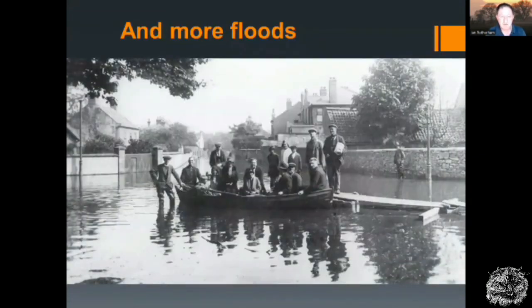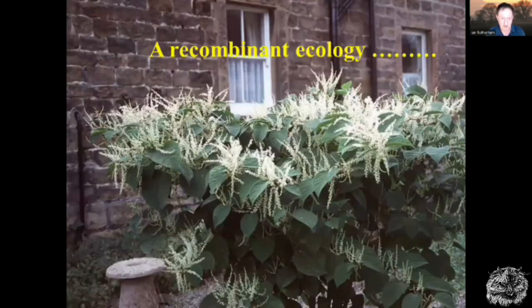And there's been a history of flooding along the River Don, right the way down to the Humber levels, very much linked to what we've done to the rivers from the top to the bottom, constraining, canalising, etc. And of course, building on the floodplain. So we now have that legacy deeply embedded.